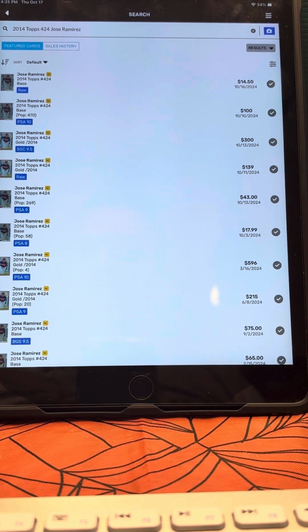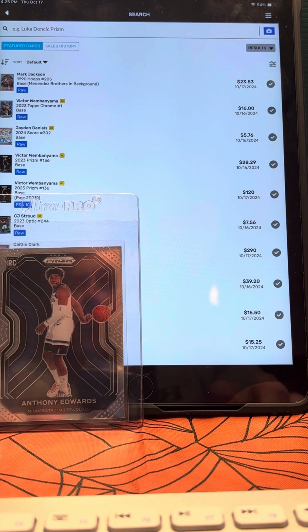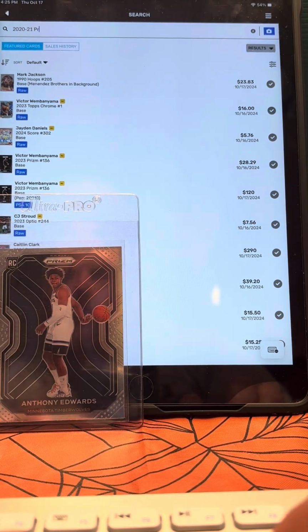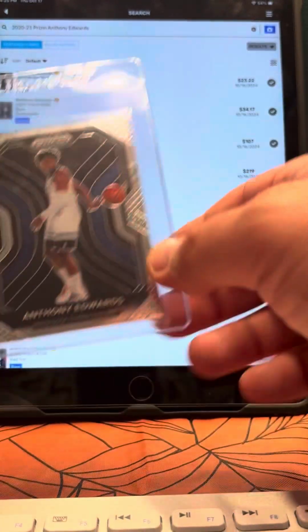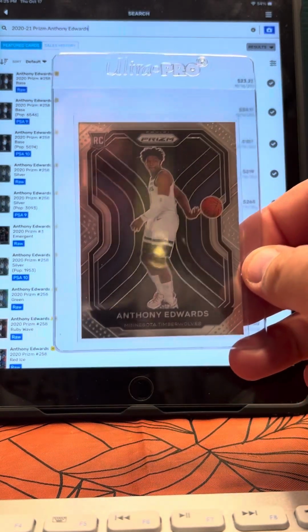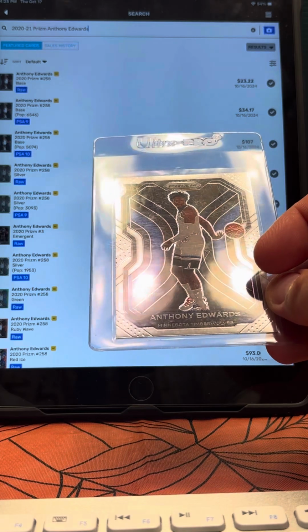All right, two more popular cards, and then we'll get out of here. 2020-21 Prism, Anthony Edwards. All right, raw, latest versions are doing $23 raw. I bought this card about a week ago for $10. So crazy how this is fluctuating right before the season starts.